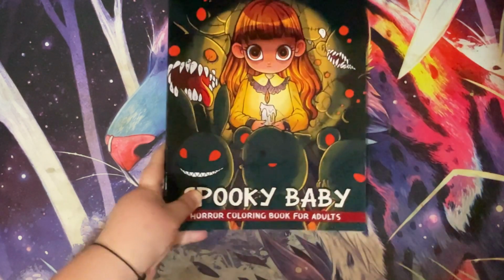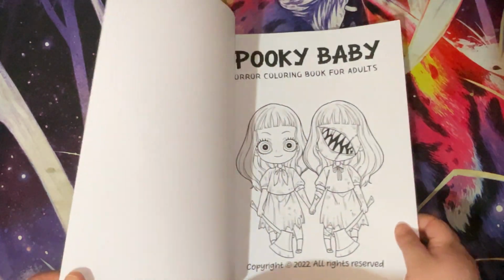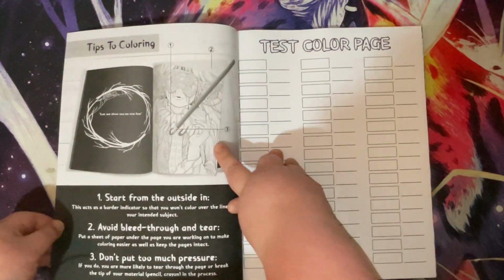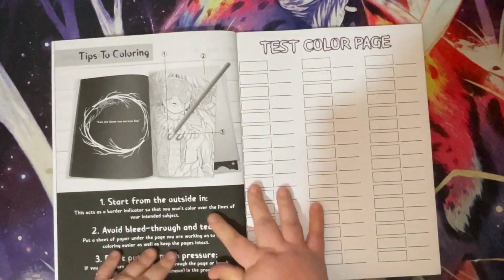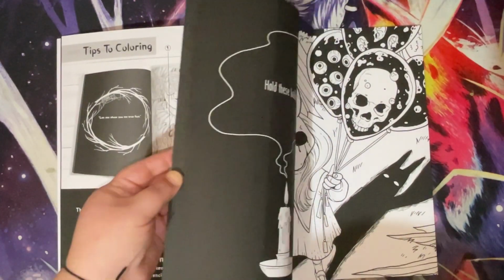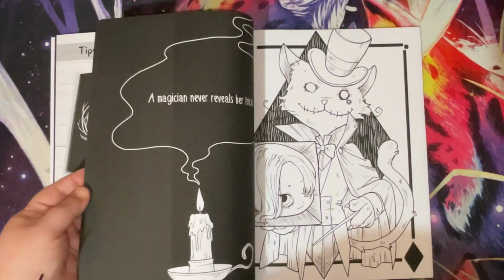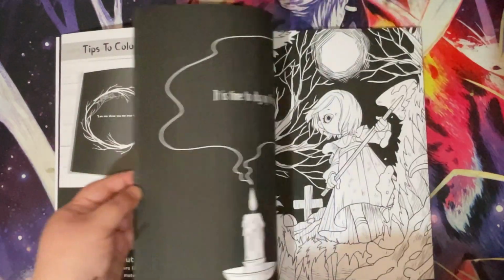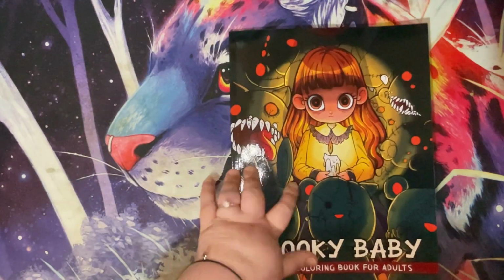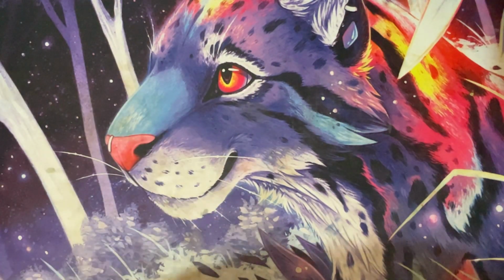Then we have Spooky Baby. This is my first Crook Crook book. So Crook Crook is the publisher, not the artist. It is a publishing company of different artists, a bit like Coco Wyo. And it's very similar to Coco Wyo's Spooky Girl, Spooky Town. You guys have probably all seen this by now, but I wanted to pick this one up to join my spooky collection. I haven't managed to colour in any of these this Halloween because they've been in my haul cart, but I'm okay with that. They are there for when I want to pick them up.